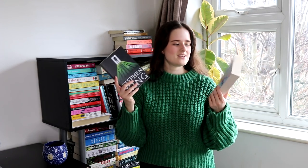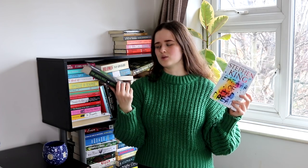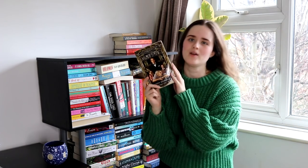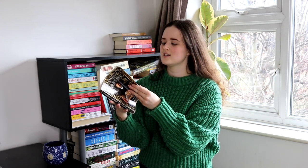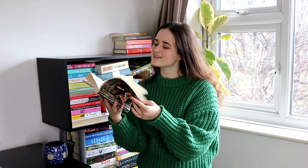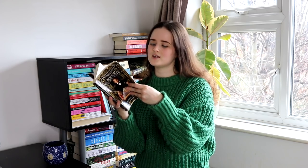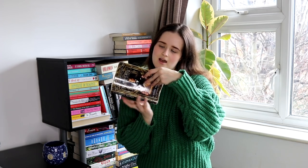Okay. Two Stephen Kings I haven't read yet. The Bazaar of Bad Dreams, which is a collection of really short stories, and then The Green Mile, which I really want to read soon because I think it's going to be so good. So that's that. Next up we have my copy of The Great Gatsby, which I read in sixth form when I was 16. It's got all my annotations in. I'm going to keep that one for nostalgia's sake. Because, you know, it's cute.